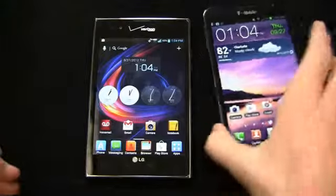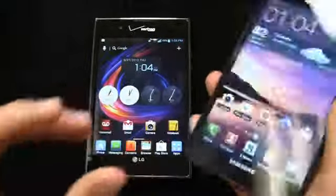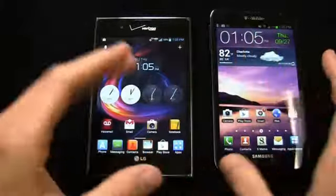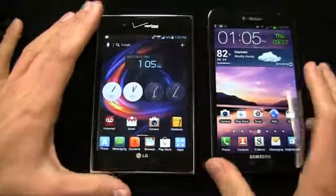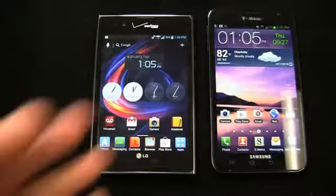Also, display size, a little bit easier to hold in the hand here. The S Pen functionality and the fact that you can store the S Pen makes it a little bit better over here. And the fact that it's on multiple carriers, AT&T and T-Mobile, gives it a slight edge as well. So you have some choice there when it comes to carrier intercompatibility, at least in terms of the device.